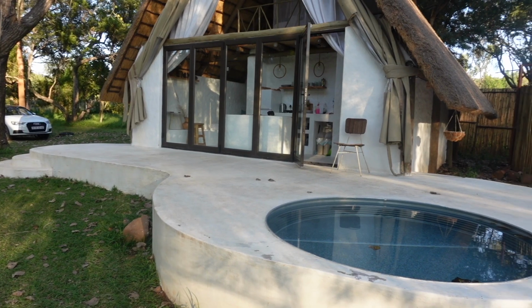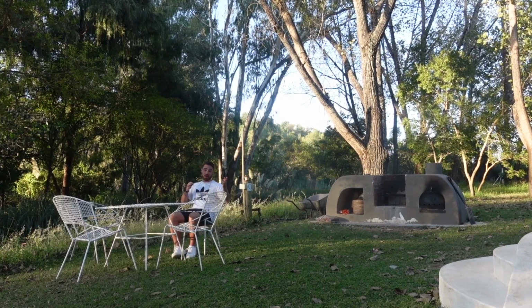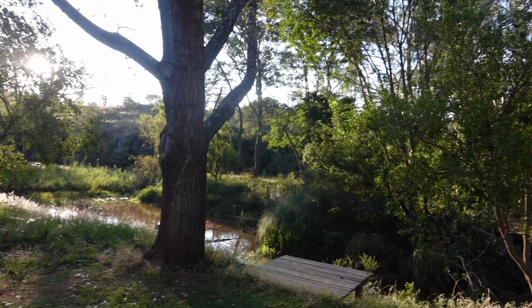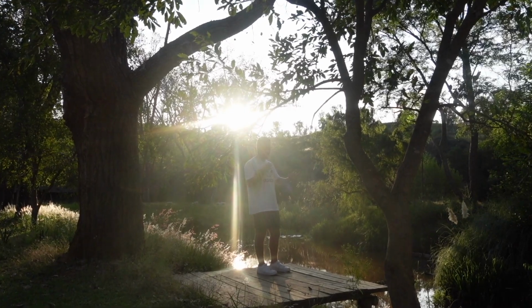Let's go outside to see what else the bungalow offers. Outside here, there is a patio area with a hot spring. There's also a table with four chairs, which I'm currently sitting at. It's really nice. You can enjoy a view of the bungalow and a view of the river on your right. There is a braai area where you can braai your food. Over here, there's also a deck area where you can stand, maybe fish. I don't know if there's fish in this water, or just enjoy the view.